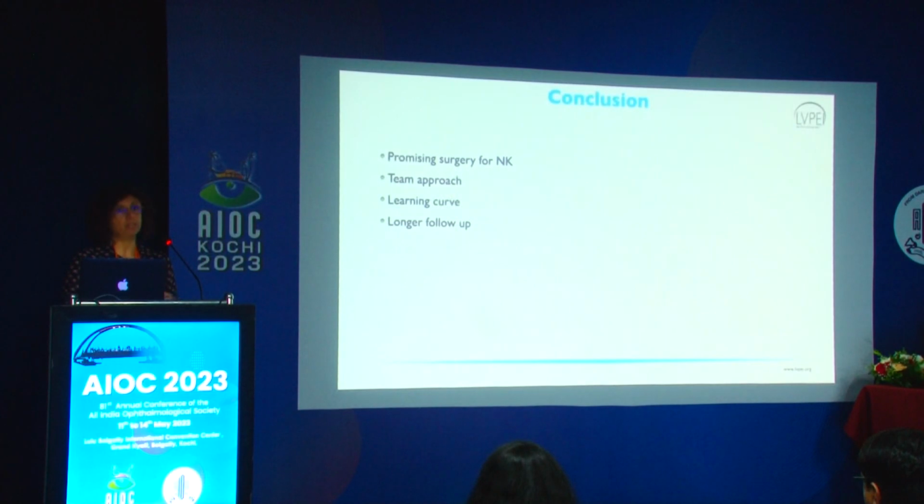Therefore, in conclusion, this is a promising surgery for neurotrophic keratopathy. It requires a team approach. As you see, we have an oculoplasty surgeon in this, a plastic surgeon, and a corneal surgeon. So it requires a group of people who work with these patients to get the nerves and for the procedure per se. It does have some amount of a learning curve, and we require much longer follow-ups, but we'll cover the outcomes in the subsequent talks.